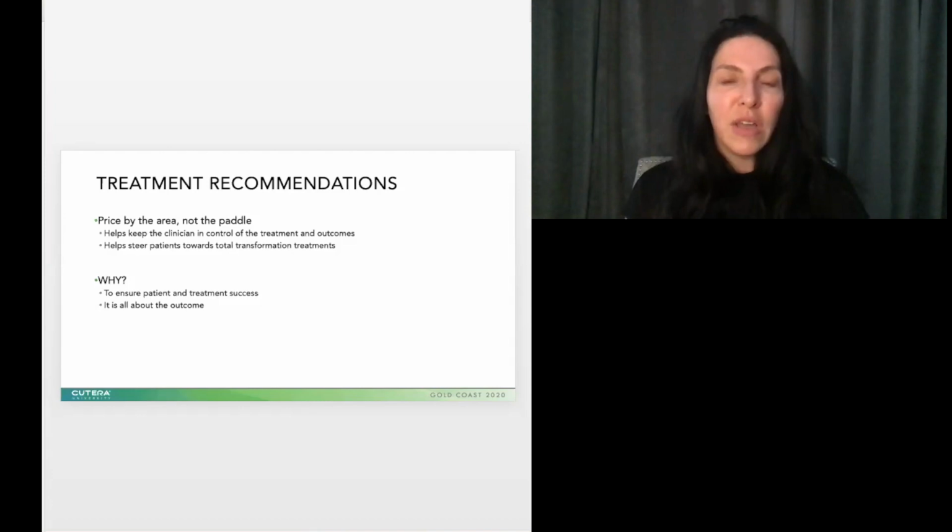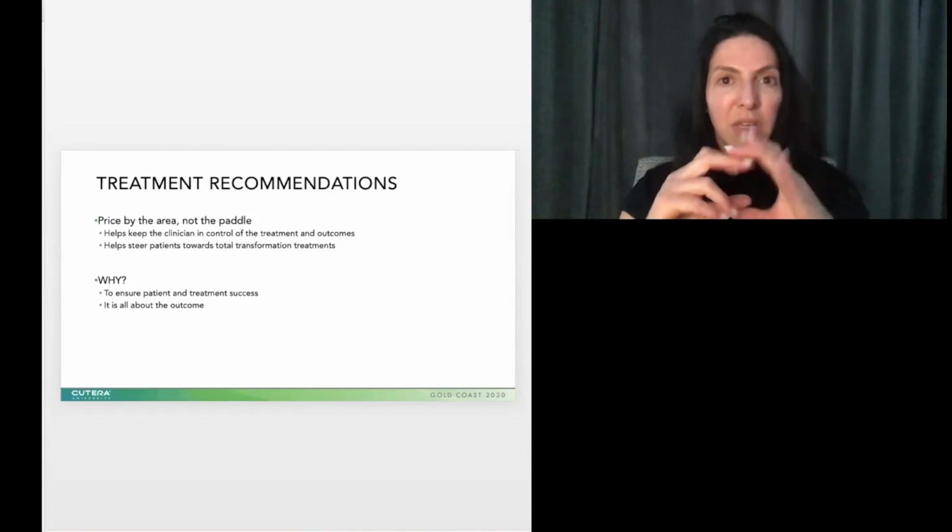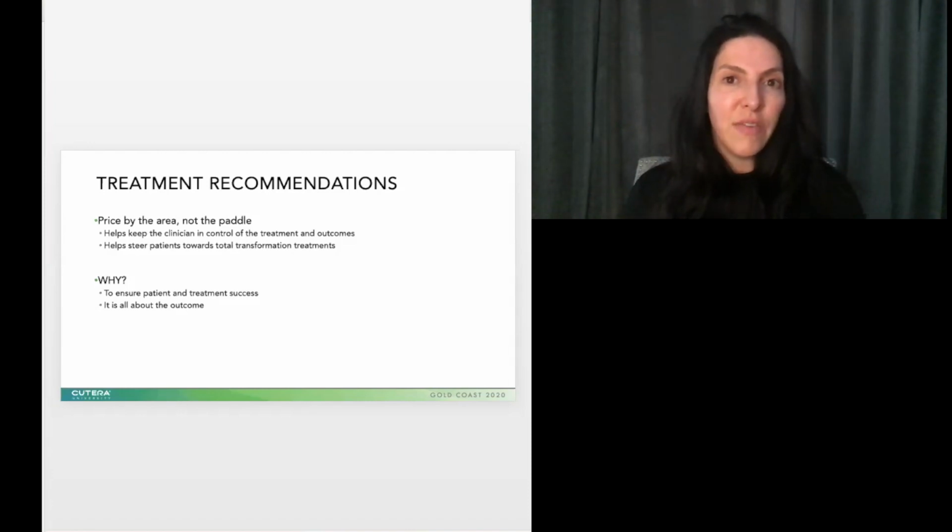For that, I'm talking about if we're treating the entire area, how would we get this result? So for us, an area may be a lower abdomen or it might be a full abdomen, depending on the size of a patient. It may be that their area is just their flanks. It could be that the area is inner thighs or outer thighs. Now, I base everything on an area around up to 6 paddles. So when we're talking about that 40 by 40 handpiece, that is up to 6 of them make one area.